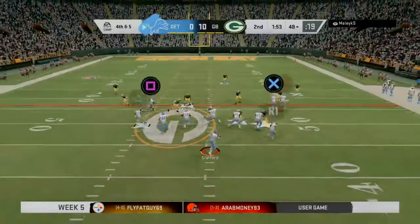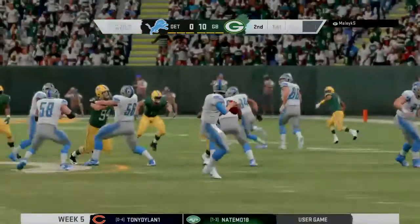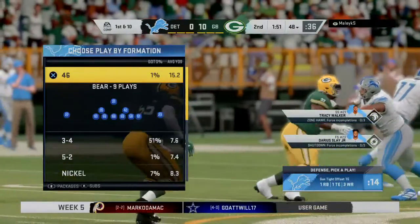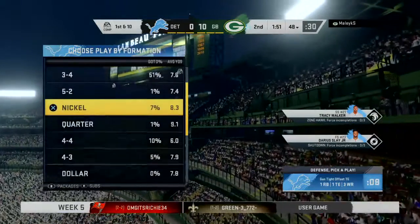Yeah, they said forget the underneath route. They went for the guy on the fly, but as you said, incomplete. Now on 4th down here, that pass knocked away and incomplete. The Lions turned away on 4th down. And this defense is going to get the football back near midfield, right at the 48.